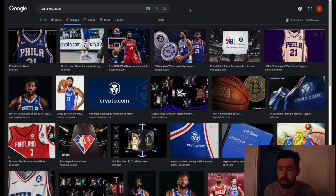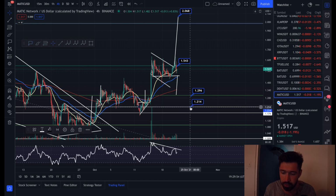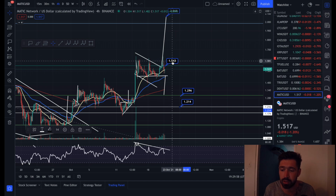All right, guys, so let's finish off this video here with Matic. So do keep an eye on $1.29. If we were to lose that level of support, I will drop in this area here at $1.21. But if we don't break this neckline here, we get back above $1.54.